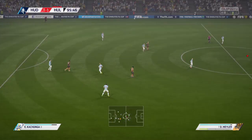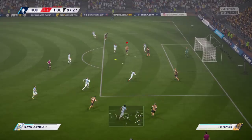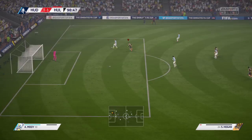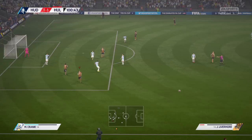Very well done with the inside of the head as well as the outside. Good pass. And it takes a nick off the player, out for a throw. He's coming forward with some danger. Need to try and get the ball back now. Lerva. Into the attacking third. Well, he has cleared the danger. Throw in now.